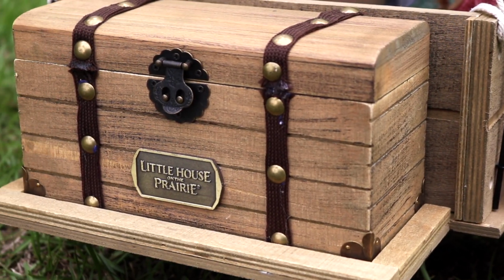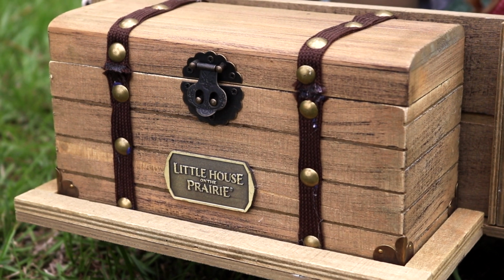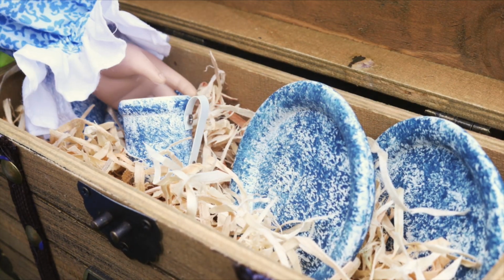Take a look at the chest Pa made. It's the perfect place to pack special items, like Ma's splatterware dish set.